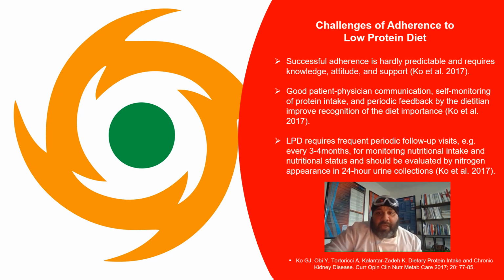So good patient-physician communication, self-monitoring of protein intake, and periodic feedback, where patients get context from, for example, nutritionists or dietitians, can improve the recognition around nutritional health and its importance.